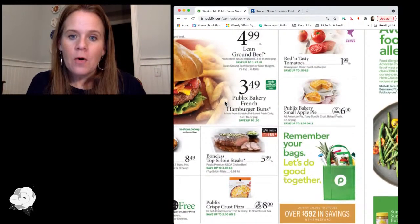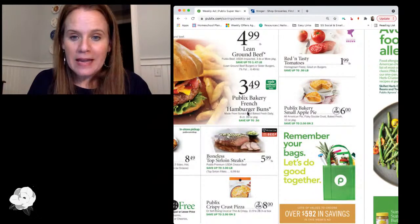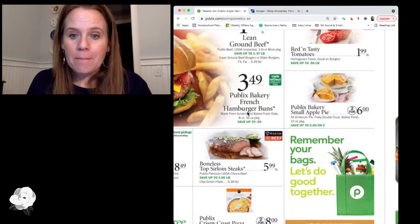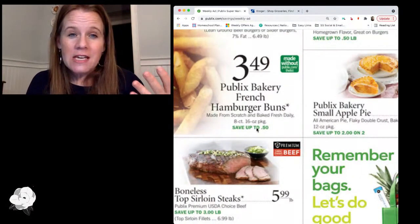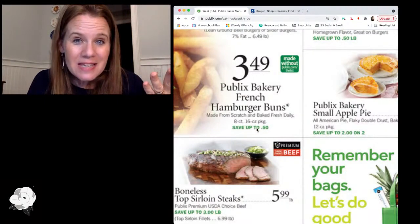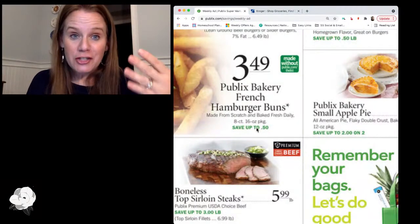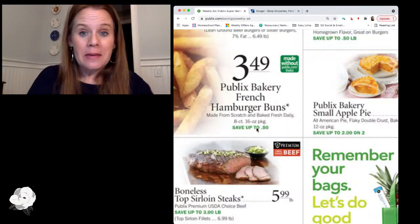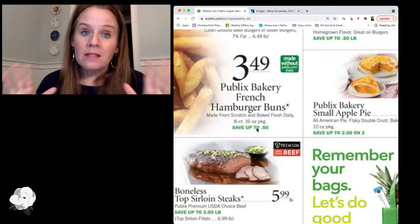So for example, these bakery French hamburger buns, I don't know if you can see how big I can make this math for you, but the math is this green line down here, and it says you're going to save 50 cents on that bag of hamburger buns. That is not really a sale. It's not what we're looking for. You will see a cheaper deal on hamburger buns. Now, they may not be fresh bakery hamburger buns, but they're going to be hamburger buns a lot cheaper than that.